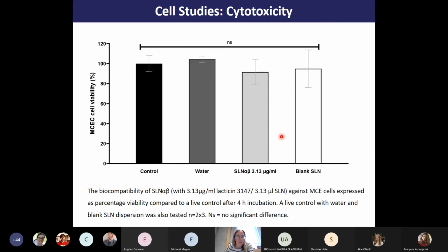So we do what many people do, a lot of MTT assays, which study cell toxicity. So here, this is just showing that the SLNs with the lactocin don't have any toxicity, or the cell viability of endothelial cells is fine over, I think this was a 4-hour incubation.